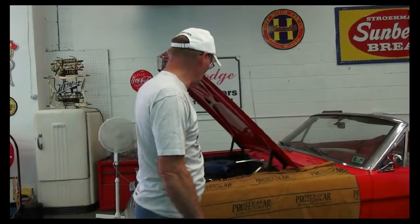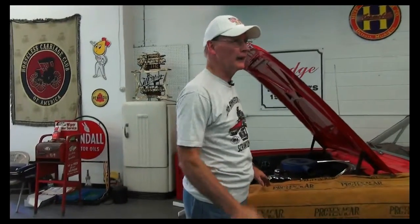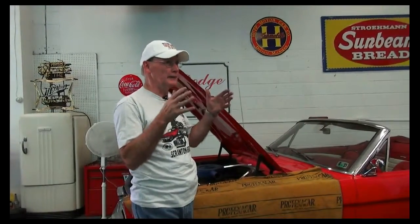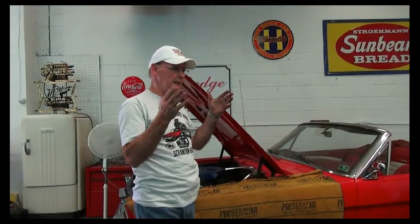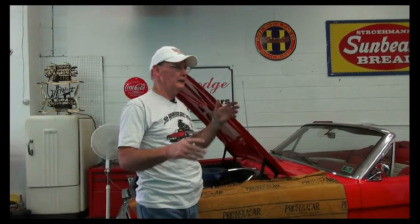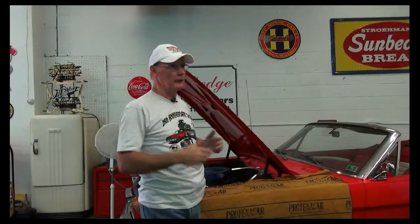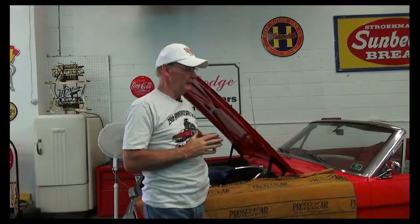If you ever look at a big diesel truck, dirt is a terrible enemy of a big diesel engine. If the air gets in after the air cleaner, you'll wipe the cylinder walls out in 5,000 miles. And I had it happen over at work, well, twice.